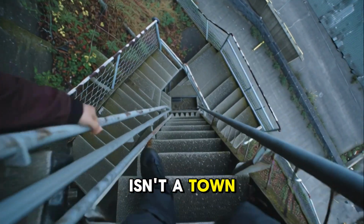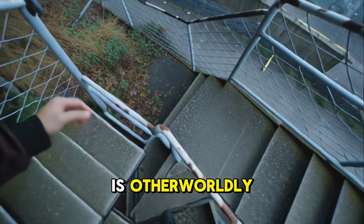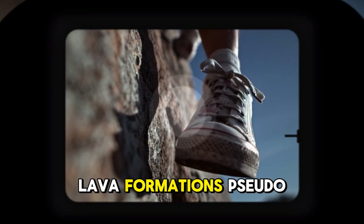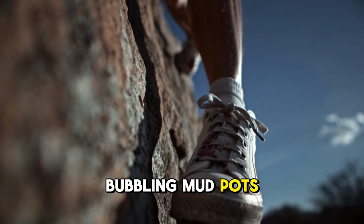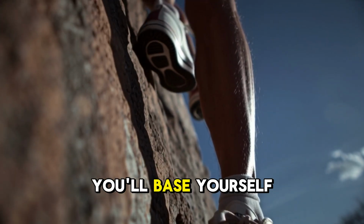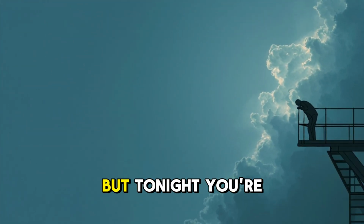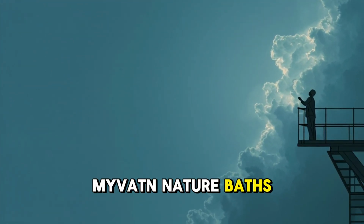Mývatn isn't a town, it's a region around a lake of the same name. The landscape here is otherworldly. Lava formations, pseudocraters, bubbling mud pots, and geothermal areas that smell like sulfur. You'll base yourself in Reykjavik, the main settlement. Tomorrow we explore, but tonight, you're going to the Mývatn nature baths.